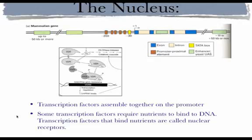Here's how it works. We look at this inset right here. A little bit of the terminology. VDR, so you want to write this down. VDR stands for vitamin D receptor. What kind of molecule is it? It's protein. This whole box right here is representing a cell. So this is basically the cell membrane, the plasma membrane. So VDR is in the cytosol.